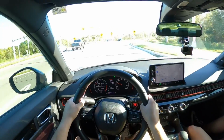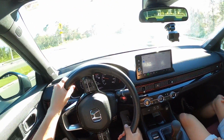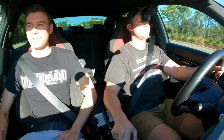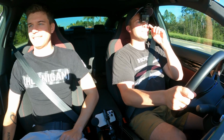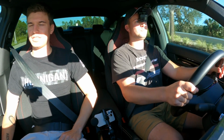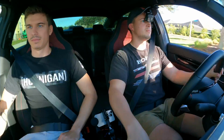Am I going too fast for this turn? Nope. Oh, do you hear the tires squealing a little bit? These are just loud tires. My Si tires are the same way, on my 10th gen. Yeah, because these are Eagles. They're all seasons. So yeah, we can hear it, but I don't know.